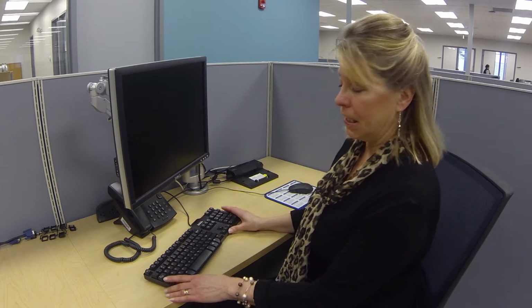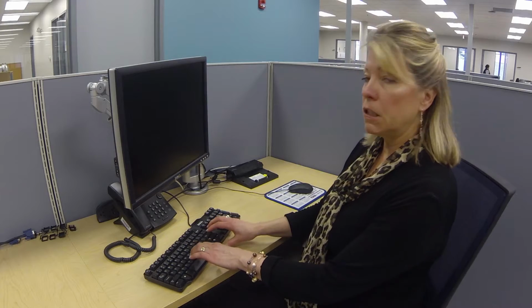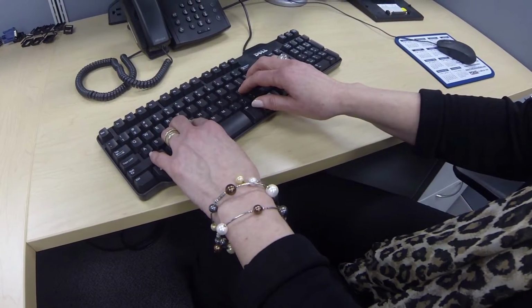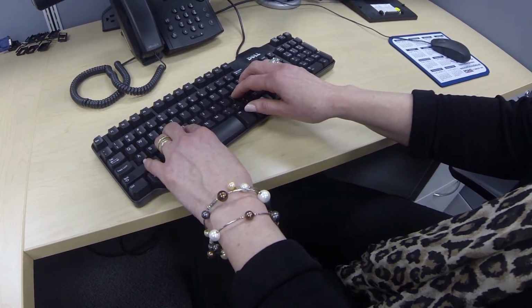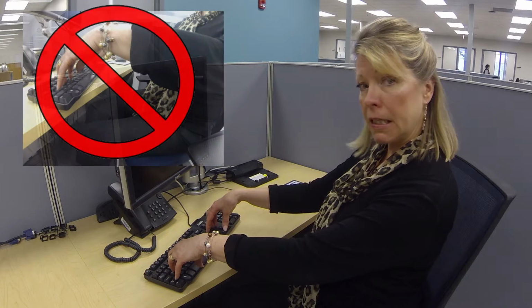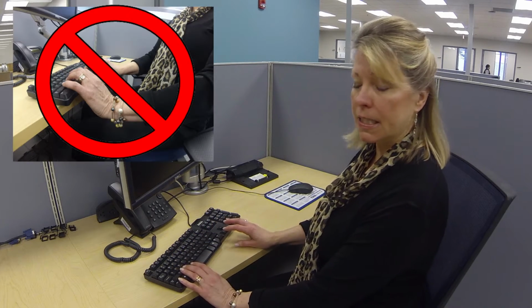Now when it comes to your keyboard, it's all in the wrist, literally. What you want to strive for is a nice straight alignment from hand to wrist to forearm. Nice neutral line. Avoid going like this, avoid going like this.